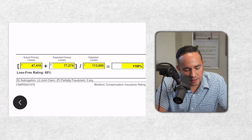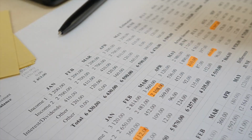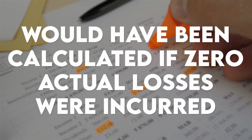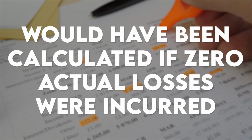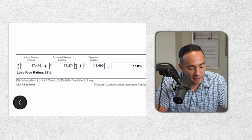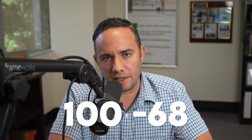Now you can see something below that says loss-free rating. What does that mean? So loss-free rating is the experience modification that would have been calculated if 0 actual losses were incurred during the experience period. So that means that this particular client had the ability to have a 0.68 modifier, which if you talk about it in discounts, that would be a 32% discount from 100, 100 minus 68, you're going down 32 points on their experience, on their work comp rates versus a 110. So that's a 42% swing. So that shows you how important it is to have clean work comp experience.